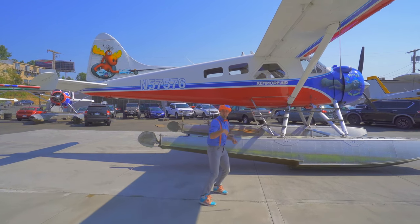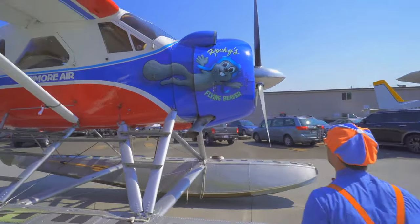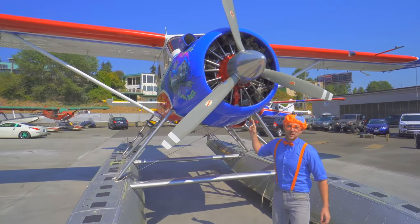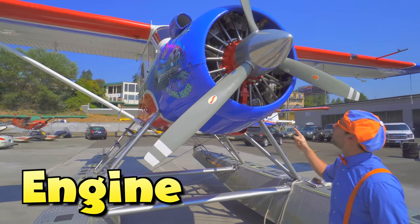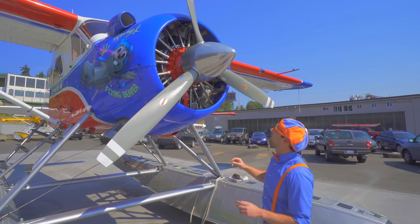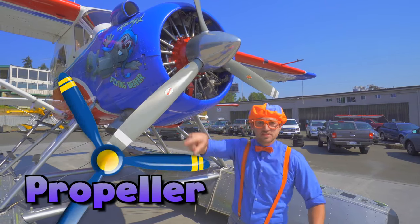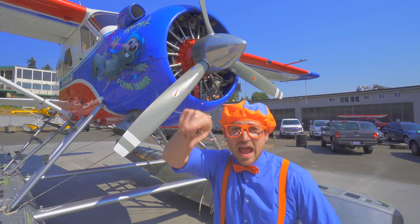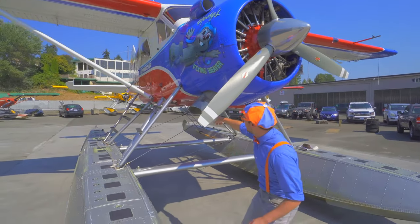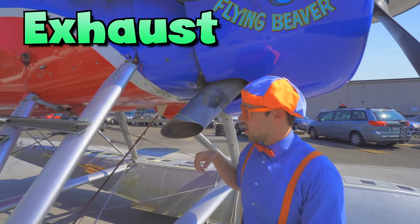Ooh, check it out. Come up here. Oh, come to the front. Now that is a big engine. It looks like it has 9 cylinders. And do you see this? That is the propeller. It spins around in a circle really fast. And down here, this is the exhaust.